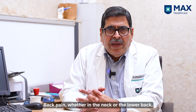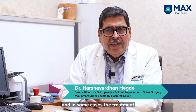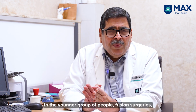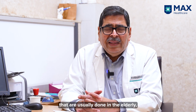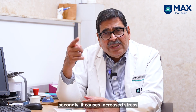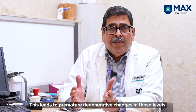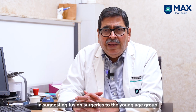Back pain, whether it's in the neck or the lower back, has been a very common problem, and in some cases treatments have not been very satisfying. In the young group of people, fusion surgeries, which are usually done in the elderly, are really not an option because A, it reduces the range of movement, B, it causes increased stresses in the higher or lower levels, leading to premature degenerative changes in those levels. And that is why we have been a little cautious in suggesting fusion surgeries in the young.